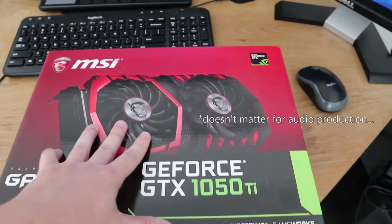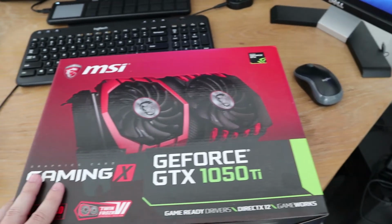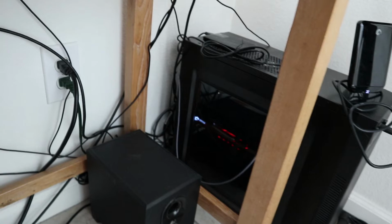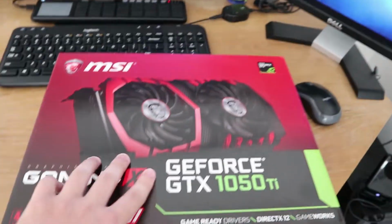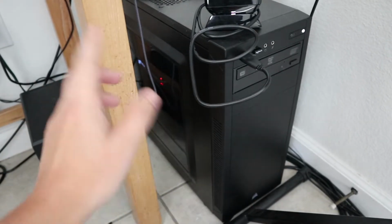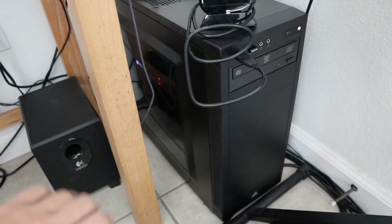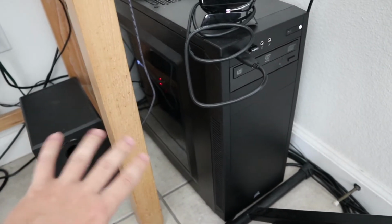Not that graphics matter, but the graphics card in there is a GTX 1050 Ti right now, if you're curious. That's actually the thing glowing, you can see. Just makes it look cooler. I guess it's pretty decent for video production. So also in this guy I have a 1 terabyte SSD as well as a 500 gigabyte SSD as well as a whole terabyte of regular hard drive space.